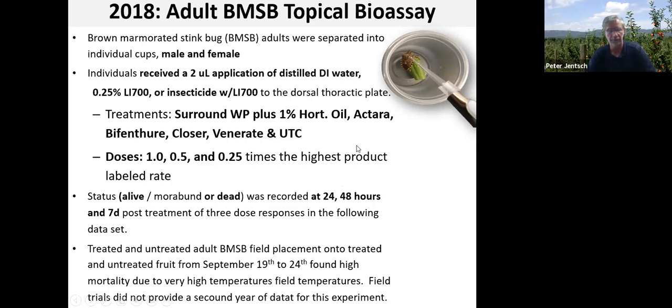And we looked at this in terms of doses at the highest labeled rate, and then half of that and half that again. So looking at 3 different rates over time. And we also looked at the moribund status of the insect as well as it being alive or dead with regards to a 24, 48 hour and 7-day post-treatment evaluation looking at those doses.